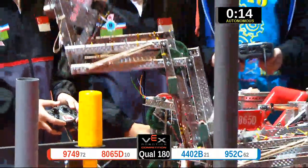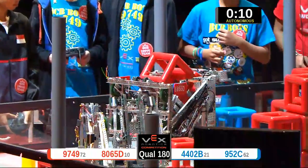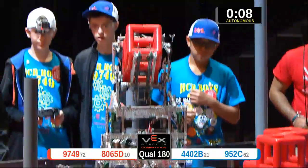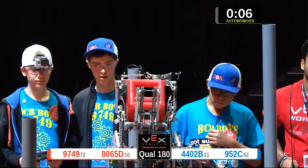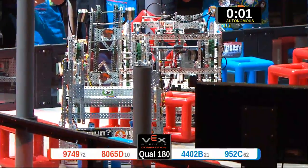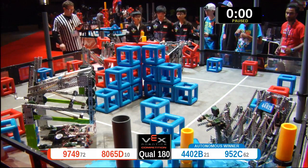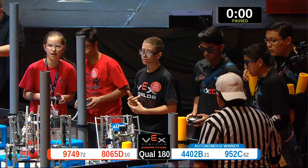VEX 180 Autonomous is underway here at North Rock Grumman Field, Freedom Hall, Kentucky Exposition Center. And it goes to blue. Get ready to drive. 3, 2, 1, go!